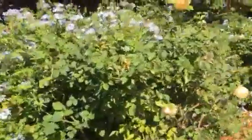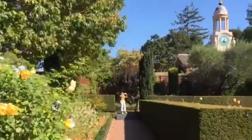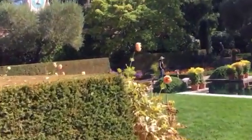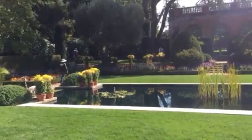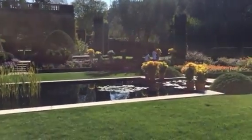I'm here at Filoli in Northern California, which is one of the most beautiful formal gardens that I've ever been to. I just wanted to show you the garden. It's right behind the house. It's so pretty. It's late fall and there's still a ton of color here.